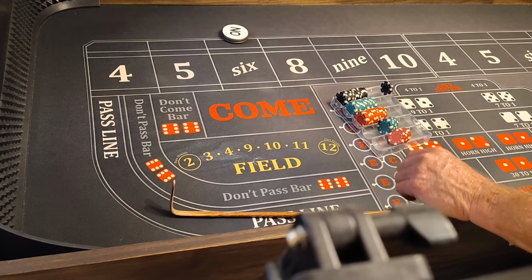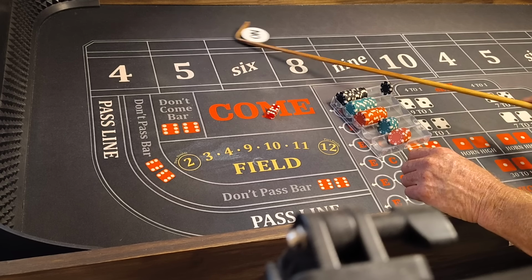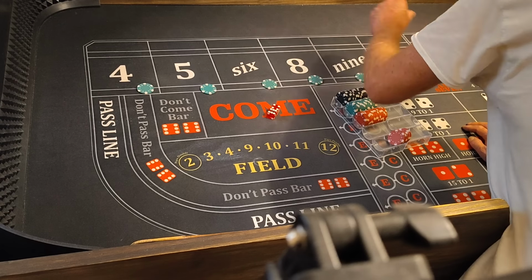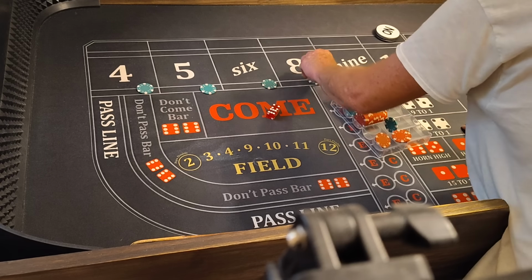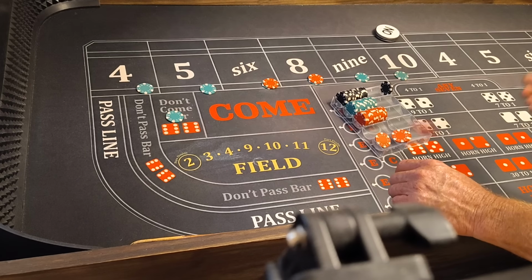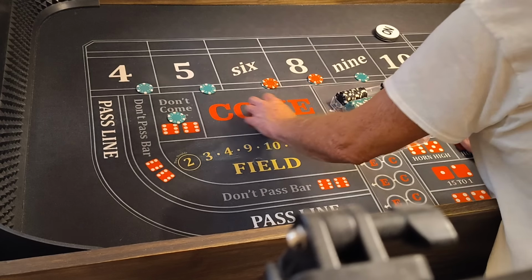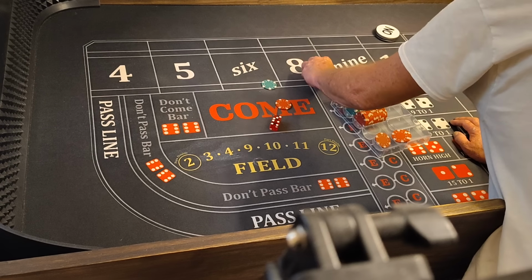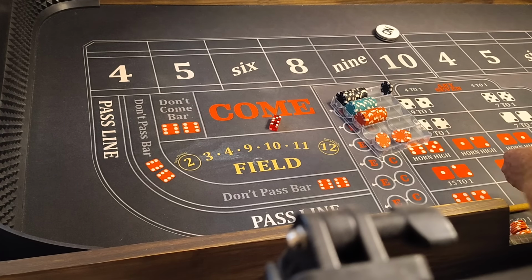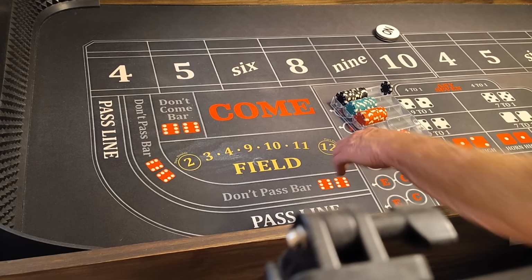Anyway, coming out, didn't have a very good roll in. There's the 10, 6, 4, 10. And we're good to go. Now we're good to go. And we got another 7 out. That's three times. I never got hit none like this last night. All night. Maybe once. But I don't think I did. Coming out again.